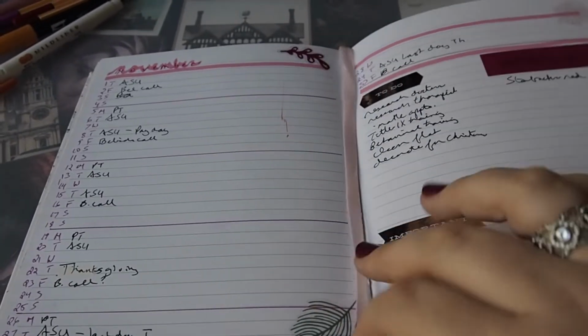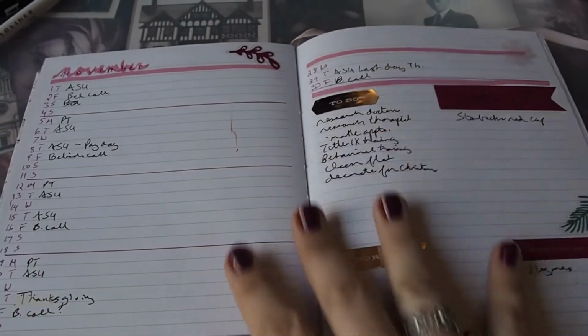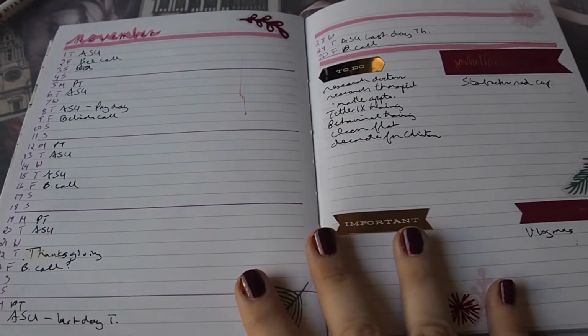So now that you've seen how I've drawn everything out, let me flip the camera around and walk you through it all. So this might be the best I can get this angle. So we've got the monthly spread here. This is pretty much the same as it usually is.